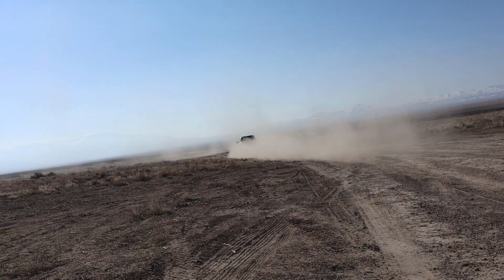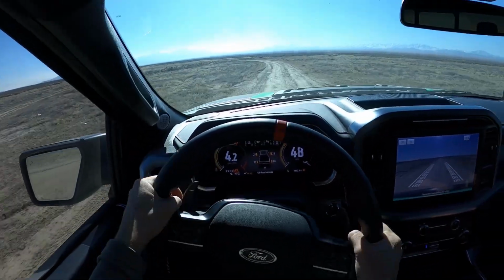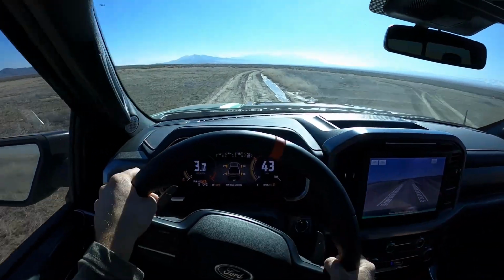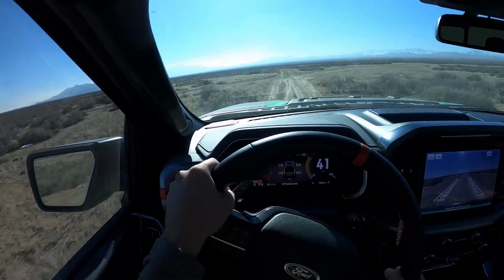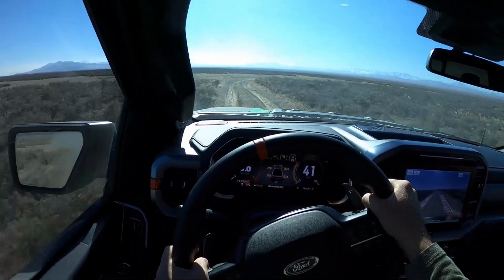Not as quick with the acceleration, but I do love the sound. And I just realized that I might have the tires lower on the Raptor than the TRX. So there is a tire discrepancy. I've got these at 27, 28 PSI, whereas the TRX was up to like 30. So that might be part of the reason why this feels a lot smoother.